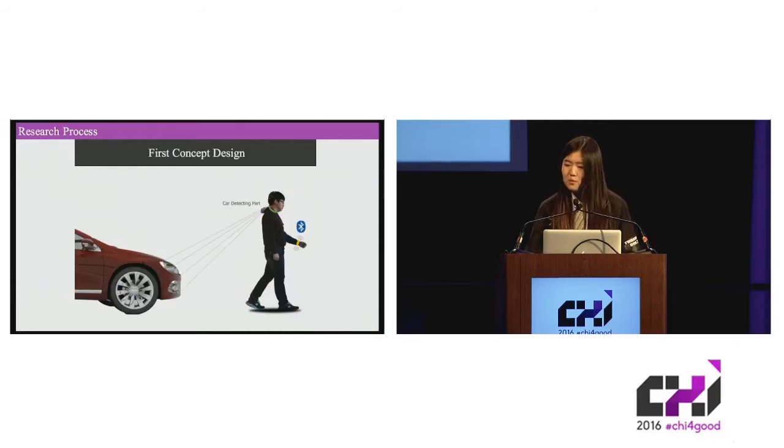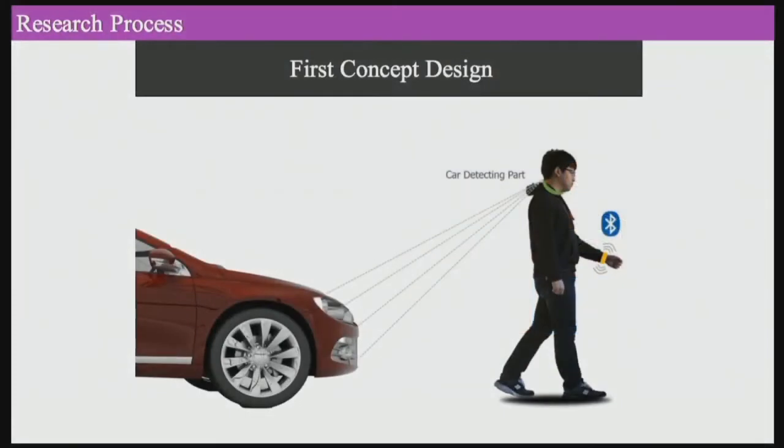To solve this problem, we made a first concept design. Our product is composed of 2 parts. The first one is the car detecting part, and the second one is the feedback part. On the neck, there is a green one. This is the car detecting part, and it is hung on the neck like a neckband earphone, and it faces the rear, so it can detect the car behind the deaf person. When it recognizes a car, it transmits a signal to the yellow feedback part on the wrist, and then this feedback part gives vibration feedback to the user.